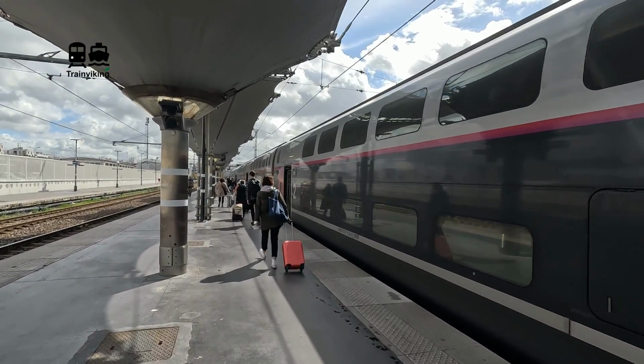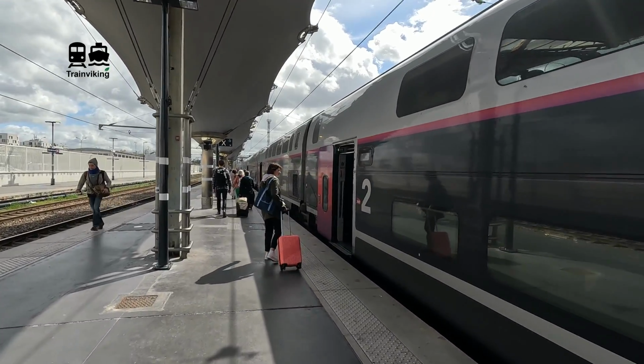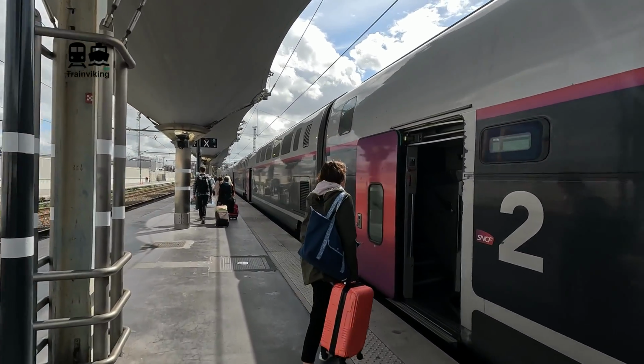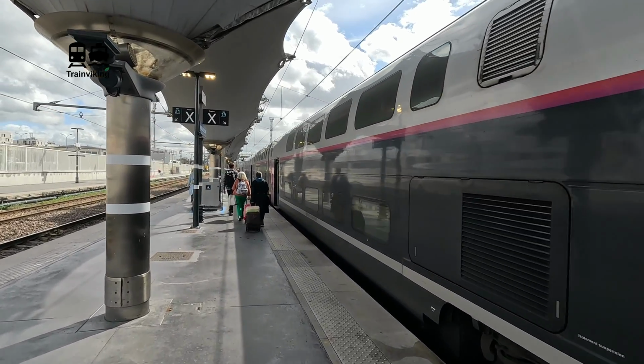From Marseille, France's second biggest city, we will be joining a conventional railway line all the way to Nice. Even though the travel speed might be way slower on this route, we will be rewarded with some stunning views from the train along the coast. I'll show you this all in a bit.